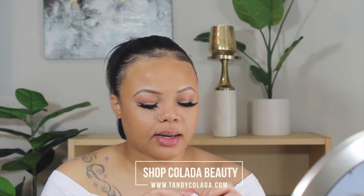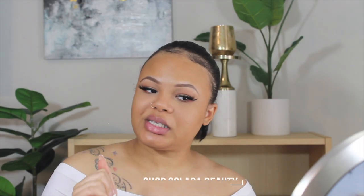Okay, the eye look is complete. The base is complete because I'm not putting on any blush because I'm going to be wearing a mask. I'm gonna add a little bit of my Colada Beauty Gloss. Just a little bit of the strawberry. Just a twinge, you know, just a twinge to give me a little bit of moisture on those lips. And this is my completed look.